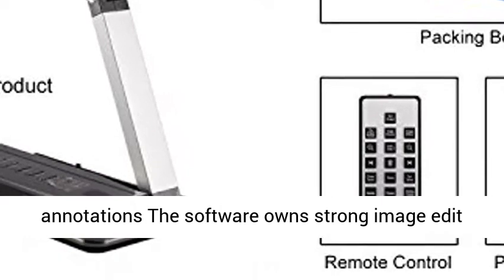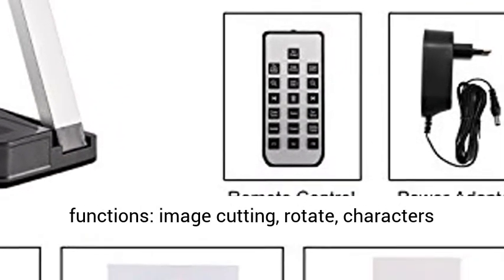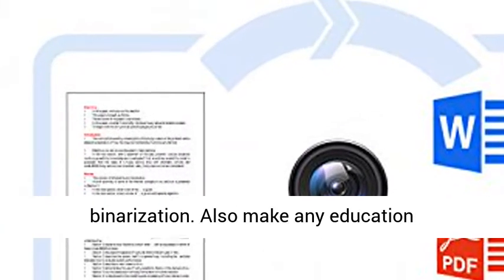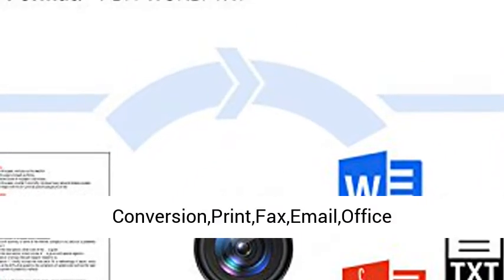Image edit processing and make annotations. The software owns strong image edit functions: image cutting, rotate, characters adding, adjust saturation, contrast ratio, and binarization. Also make any education annotations.